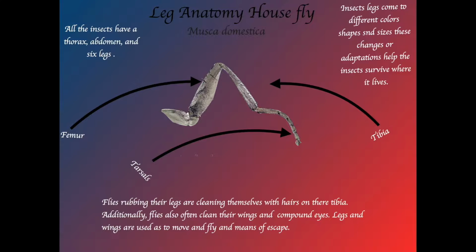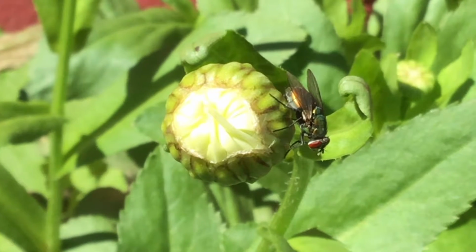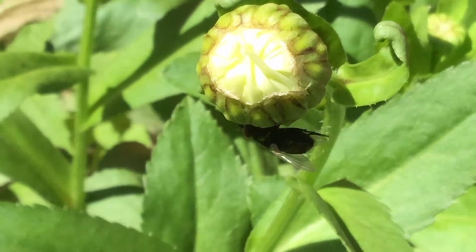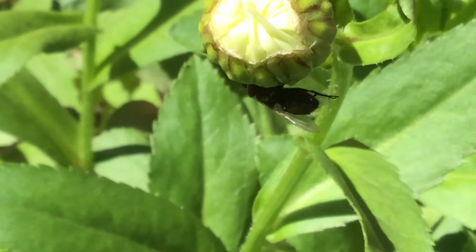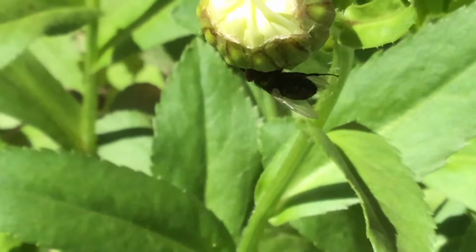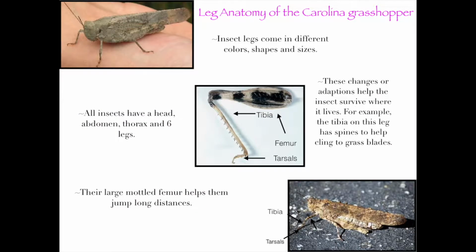All insects have a thorax, abdomen, and 6 legs. Insects' legs come in different colors, shapes, and sizes. For example, houseflies are often found rubbing their back legs and cleaning themselves with the hairs on their tibia. Additionally, flies also clean their wings and compound eyes. Legs and wings are used to move and to escape predators. These changes or adaptations help the insect survive where it lives. For example, the tibia on this leg has spines that help grab the grass blades. Their large mottled femur helps them jump long distances.